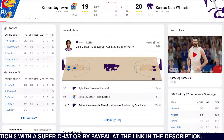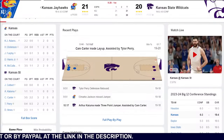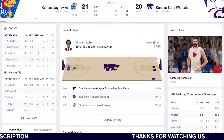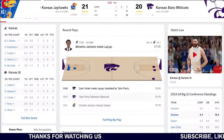It's 20-19. 2 fast break baskets by K-State before KU got back, and that was a hard shot. Sure was. He was getting pushed away from the rim when he banked that one in. Here's Elmarco Jackson on the drive, and he'll score in from the left side. His first bucket. KU back in front, 21-20.